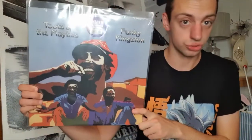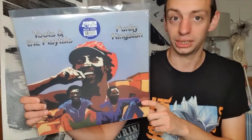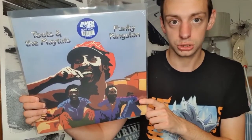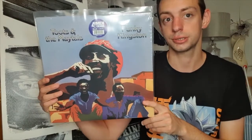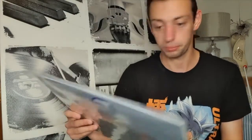I wanted more Toots. I want more reggae in my collection, really. This is a great addition to the reggae collection, but a great place to start with my Toots collection, because it is my favourite Toots album.